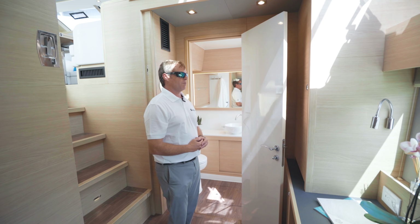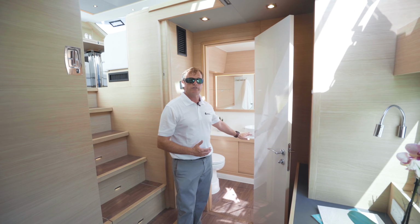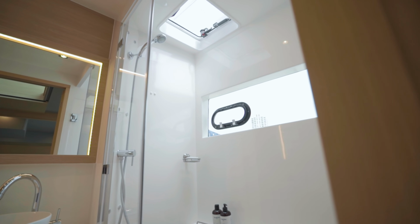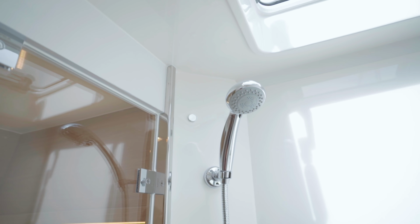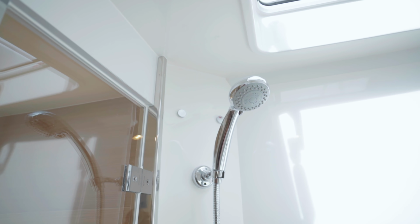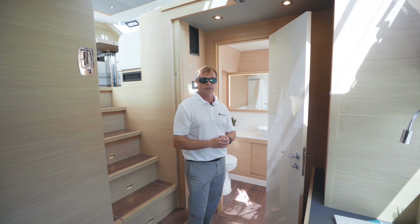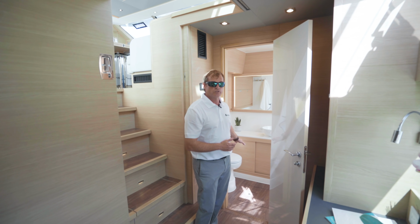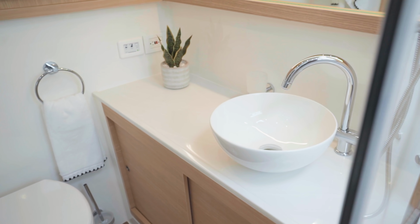Moving forwards towards the bow, we have a wonderful head. Again, you've got a nice teak grated flooring in the shower. You have a wand shower. You have port lights, additional window so that you can see out. What you'll notice also is you have a nice, beautiful, big mirror that's got nice accent lighting right behind it. You have a nice freshwater electric flush toilet, as well as Corian countertop and a single vanity sink.